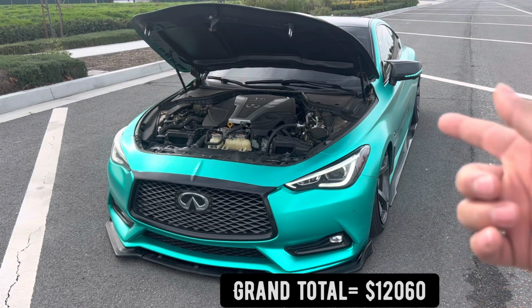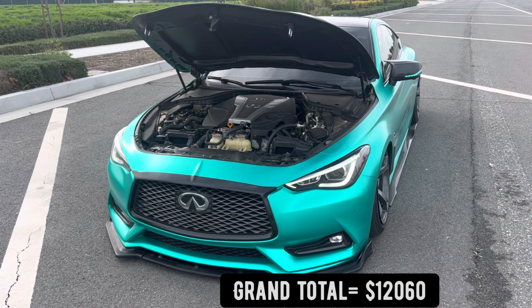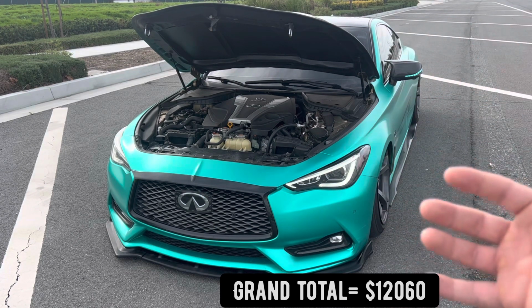I'm gonna give you guys a few little revs so you guys can hear how the K&N filters sound. They actually changed the sound of the car a lot. You can hear the turbo a little bit, but other than that, that's how much money I have spent on my Q60. It's actually a lot of money. I didn't realize I spent that much so far, but on top of that, it's still not a lot compared to other people and my other build as well.